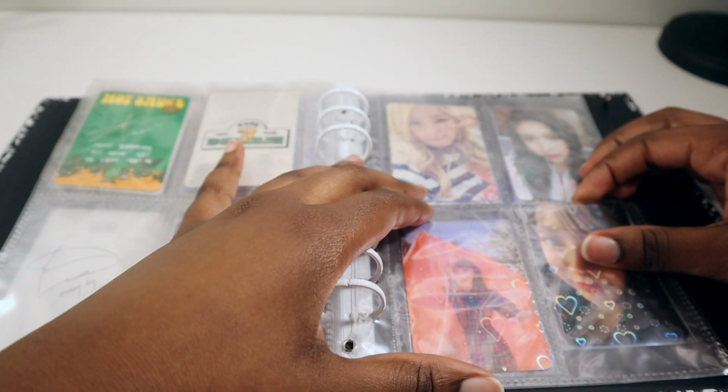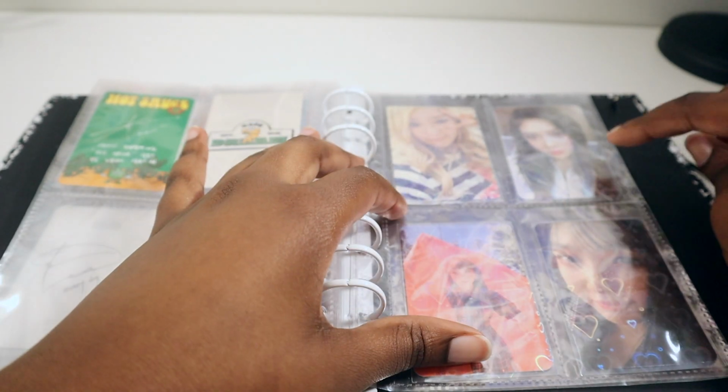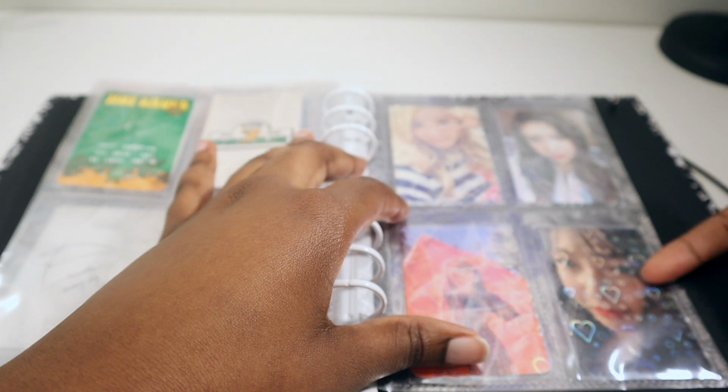My first bias was actually Wendy, and I have a Wendy photo card, but my bias was actually Joy, so I have 2 Joy photo cards.